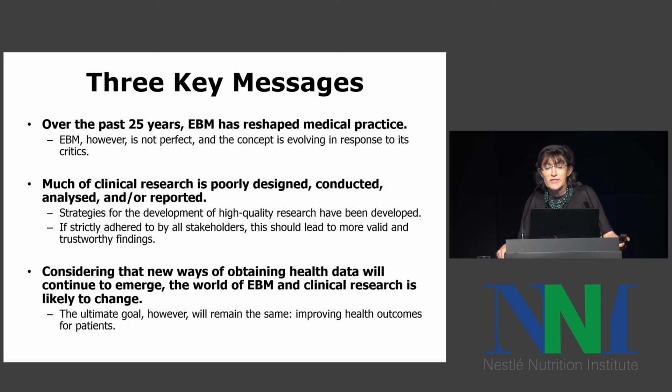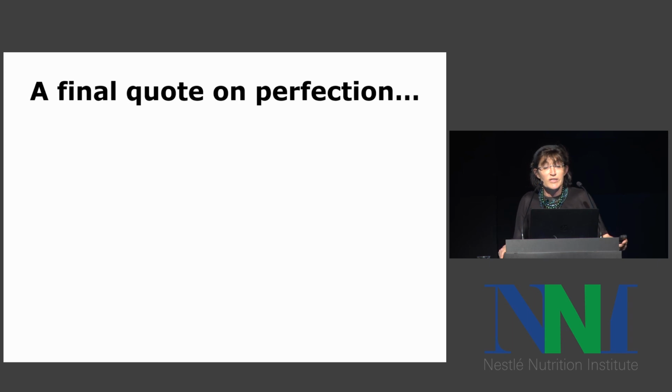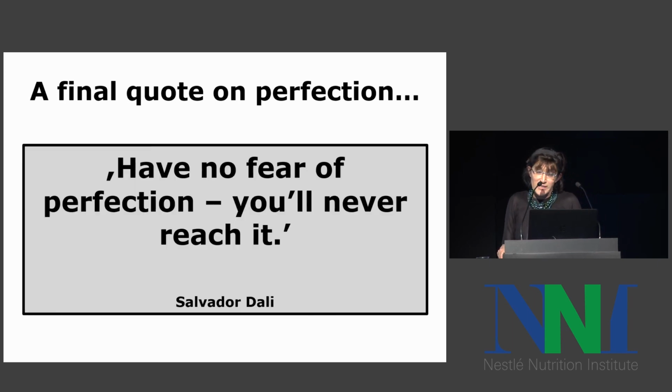And finally, considering that new ways of obtaining health data will continue to emerge, the world of evidence-based medicine and clinical research is likely to change, and the ultimate goal, however, will remain the same, which is improving health outcomes. And let me finish with a final quote on perfection, which comes from Salvador Dali: "Have no fear of perfection, you will never reach it."